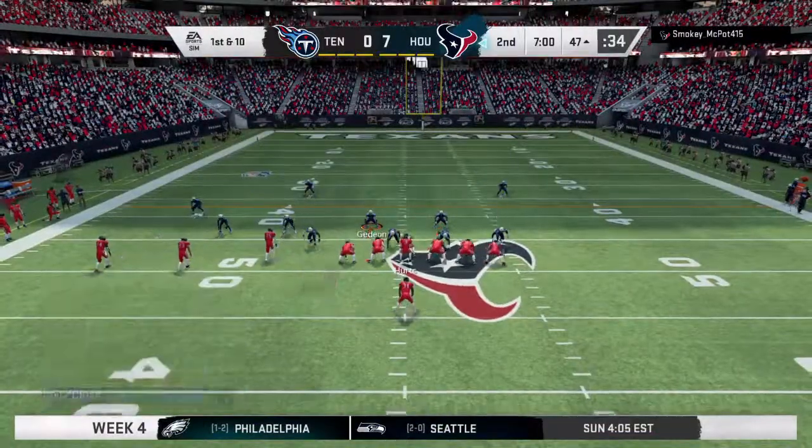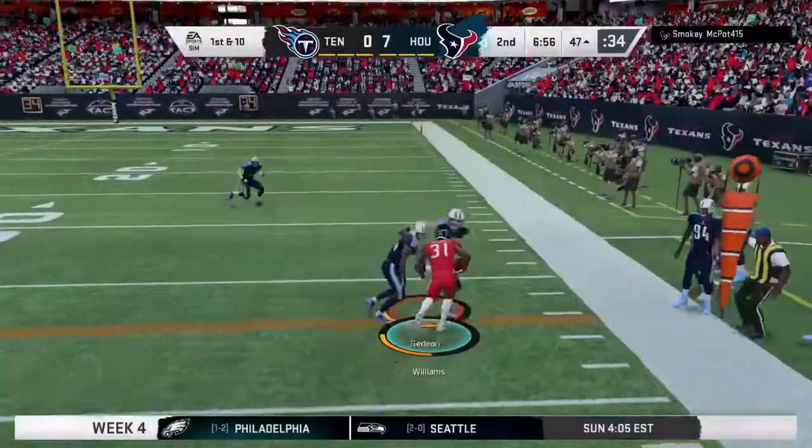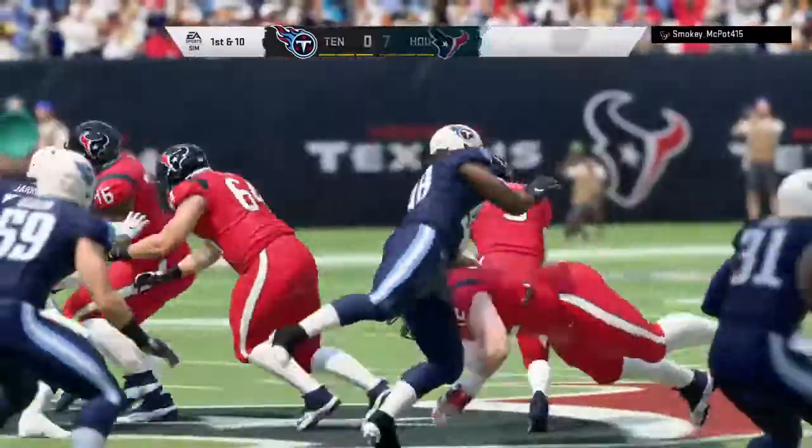It's the Texans in possession of the football. They'll run on first down. Williams, as they've got it with a 1st and 10. Another nice gain. That's now 30 yards between those last two plays.